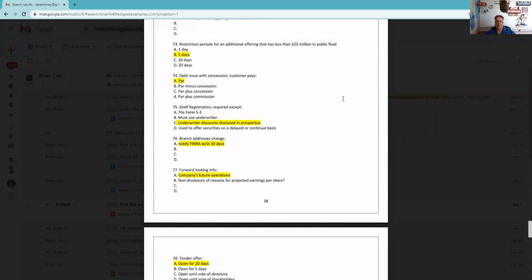Restriction period for an additional offering that has less than $25 million public float is 5 days. Debt issue with a concession, customer pays par. Yeah, what the spread is built into it is what Brian's getting at here. So what I've got built into that doesn't show up to the customer. It's going to be the customer's offering price.